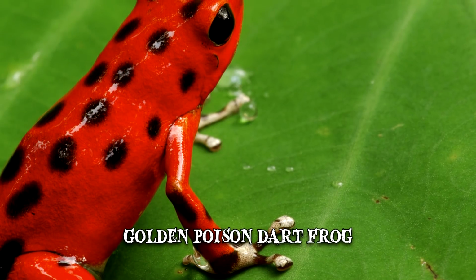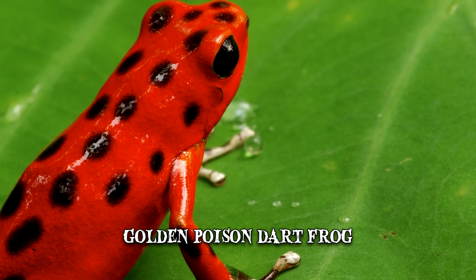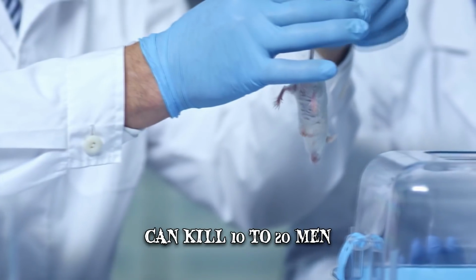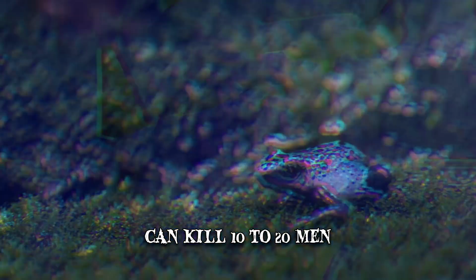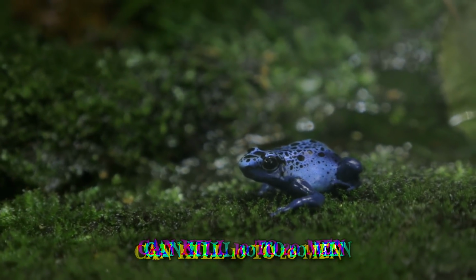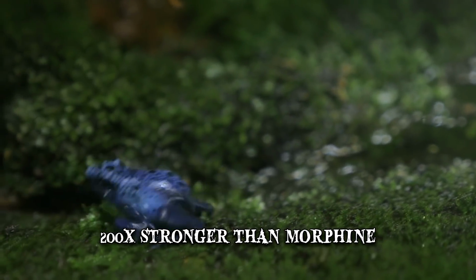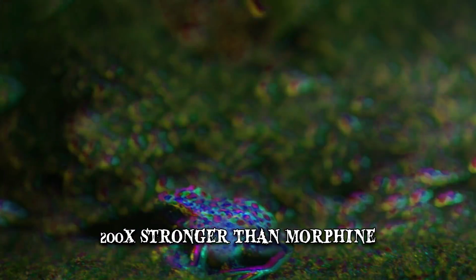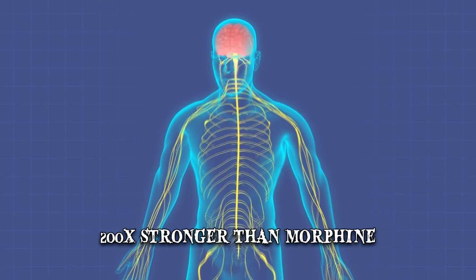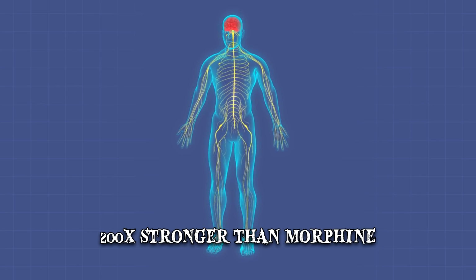The golden poison dart frog, or Phyllobates terribilis, produces a poison so strong that it's capable of killing 10 to 20 fully grown men and up to 10,000 mice. This frog's skin is coated with an alkaloid-based toxin considered to be 200 times more potent than morphine. It directly affects the victim's nerves. Since impulses can't travel from the brain to the muscles, it can lead to paralysis and also produce heart failure.